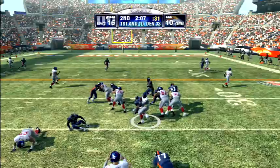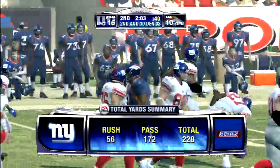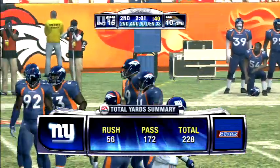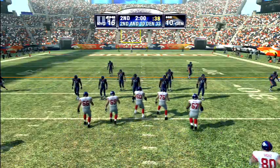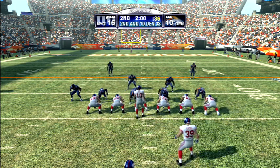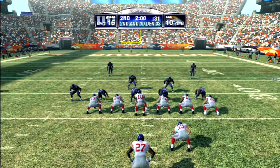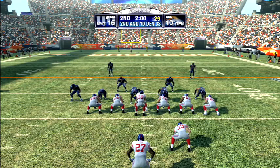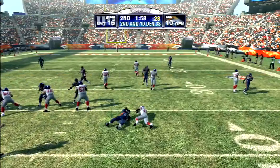Jacobs takes the give. And they get him at the 33. Less than a yard. That brings up second down. 2 minutes left in the half. The backfield is in the offset I formation. They'll go with the run once again.